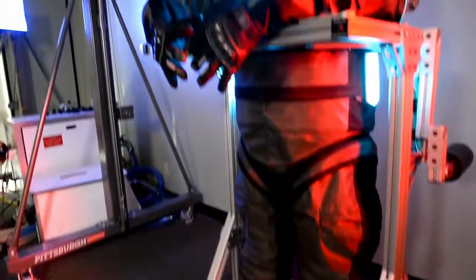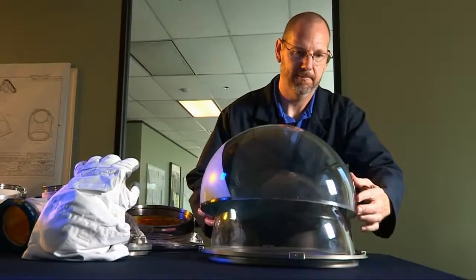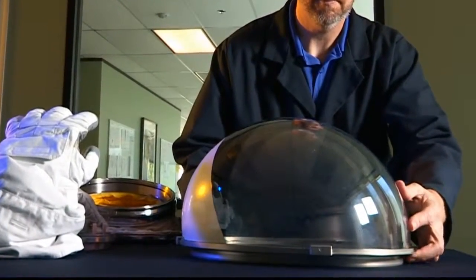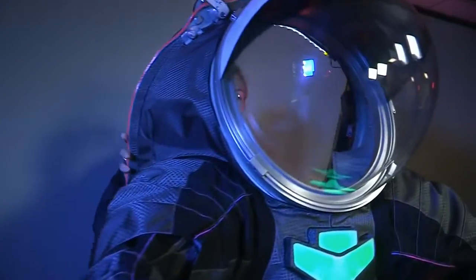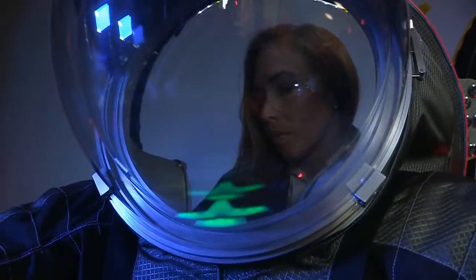Like any prototype, NASA hopes to learn a lot from the Z2 as it continues to improve and develop spacesuits. Prototypes are really important for spacesuit development because you can only do so much in the modeling and analysis world. You really don't know how well the suit works until you integrate it with a person. You get the feedback that a person can give you. You have them walk around, you have them try different tasks. That's how we really know that we've done a good job designing a spacesuit.